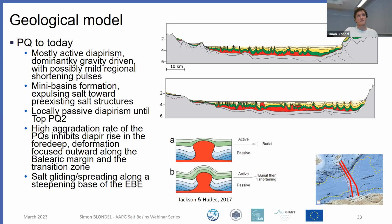We definitely have, during that moment, and I forgot to mention that before, because of the high aggradation rate in the Algerian foredeep, a shift of the salt deformation toward the Balearic margin, because the overburden is just too thick and too resistant along the Algerian foredeep. And that's what we are seeing here with this high diapir here. What we see is that the diapirs here are not able to truncate higher in their overburden.